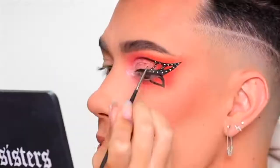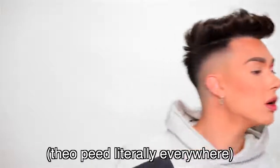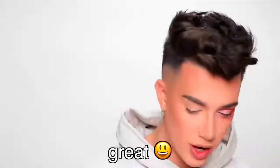Okay, and now the last step of this butterfly eye is just take a little bit of white eyeliner and add in the dots. Oh! Hey! No, hey! Oh. He has peed like the most pee I've ever actually seen.